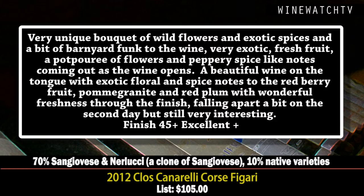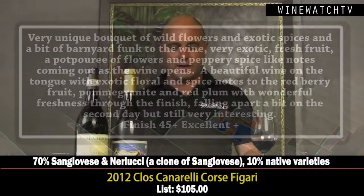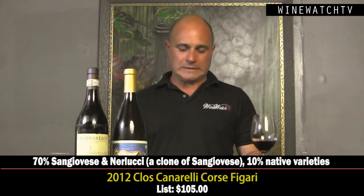Coming out on the second day, the wine kind of fell apart a little bit, though. It's a little bit cloudy and just doesn't look like a completely clean wine, but still had some lovely, interesting red berry fruit, pomegranate, and a nice freshness. But for $110, woof, give me that Rovolotti wine any day.